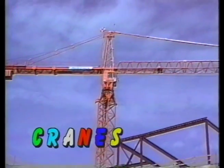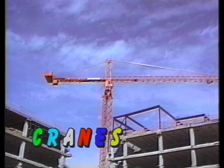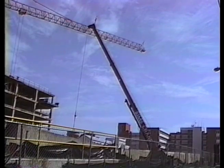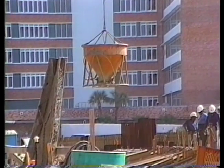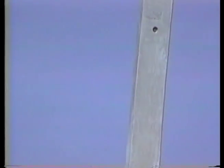Cranes, like these tall ones, may not look very strong, but they can carry just about anything on the construction site. They work like giant fishing rods. Long steel cables hang down from the long arm of the crane and are attached to heavy objects that are swung from one place to another very slowly. Moving all those heavy things around would be impossible without the strong, long arm of the crane.